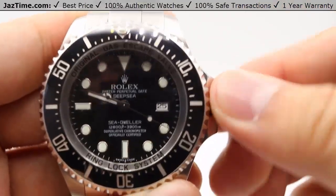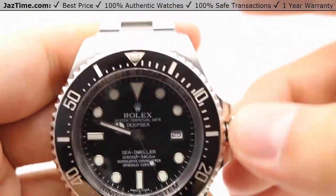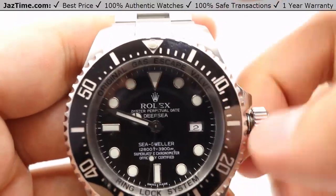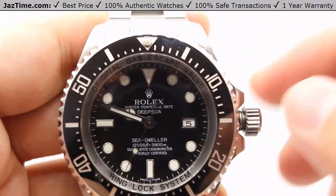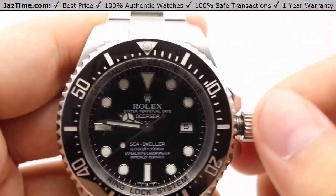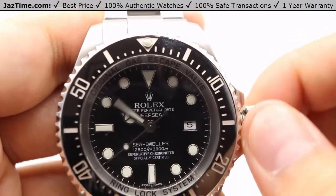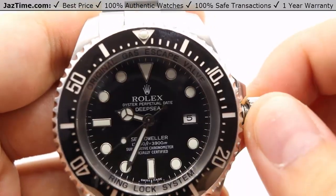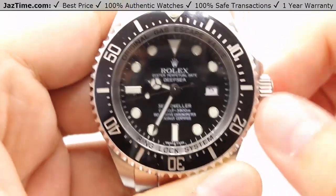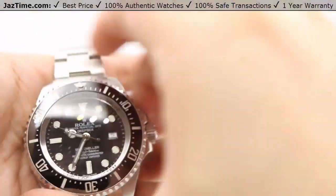A simple tug of the crown will allow you to adjust the date instantaneously, as shown. Going clockwise, you can see that date just changed very easily. And in the final tug of the crown to the final position, you'll see that the second hand will stop at this final position, and that allows for precise time settings, such as to an atomic clock online. You can set the watch down to the exact seconds. So very nice to have. As you can see, you can also adjust the hands bidirectionally as well. Once the crown is pressed nice and tight in against the case, you'll see that the second hand will start again, and you also keep your watch water resistance once the crown is all nice and tight into the case.